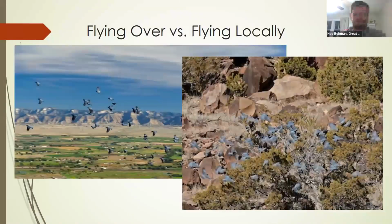And then I've got some examples of the behavior. So we've got flying over versus flying locally in the survey form, and that's basically what it is. If they're flying overhead from one area to another, they're not really using that location where you are currently at. And so that tells us that where you are currently, where the form was submitted from, is an area that birds are generally in, but that it doesn't necessarily have a ton of value to the birds. Versus flying locally, in that other photo, you can see they're flying sort of from one tree to another tree, and that would suggest a different level of importance of that habitat.